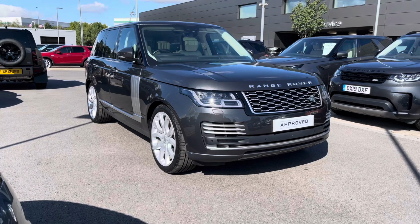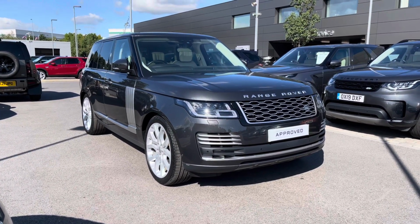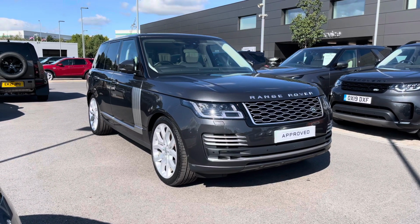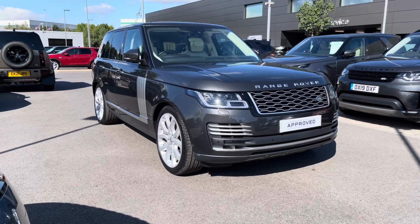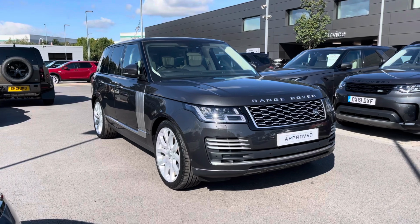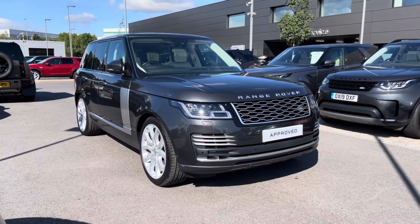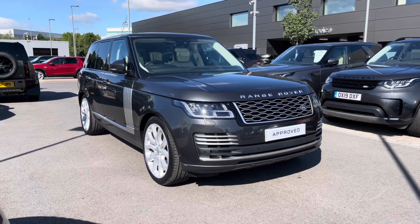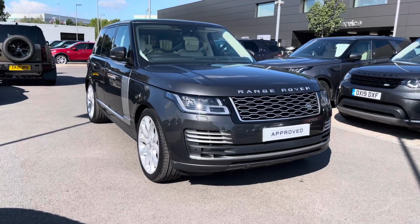Today I'm going to show you around this lovely Range Rover Autobiography 4.4 V8 in Carpathian Grey. This car's previously had one owner and is next due for a service in April 2022. As it's an approved used vehicle, you get a minimum 12 months warranty and minimum 12 months 24/7 roadside assistance. If you're interested in this car, please call 01785 899 446. So I'm going to give you a 360 tour round and then I'll show you inside the vehicle.